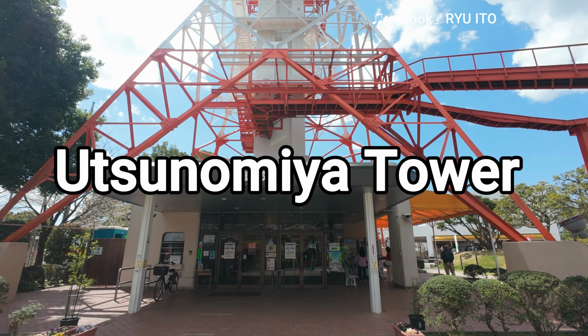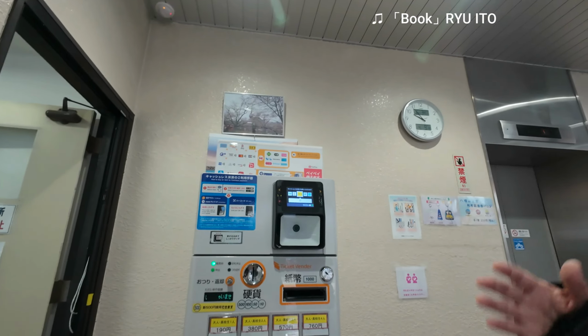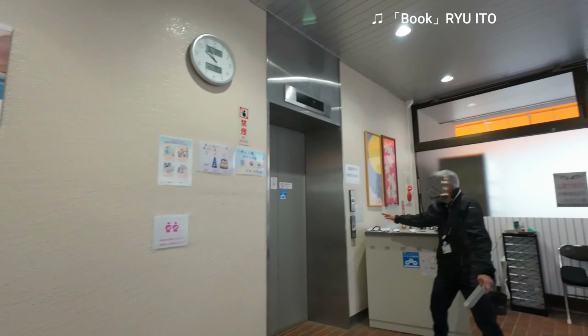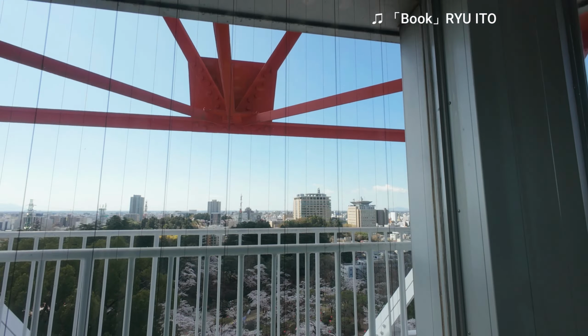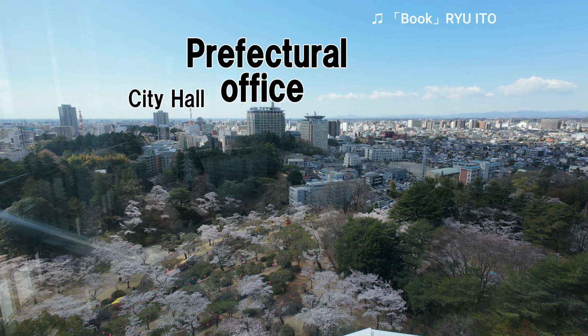Utsunomiya Tower, the symbol of Hachimanyama Park, is a broadcasting tower that relays television signals. For a fee, you can go up to the observation deck. It is usually open from 9 a.m. to 4:30 p.m., but during the cherry blossom viewing period from 3rd to 13th April, it is open until 8 p.m. If you're lucky, you can also see Mount Fuji and the Sky Tree.